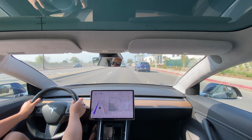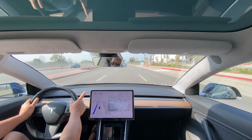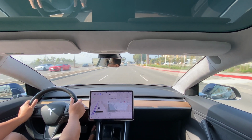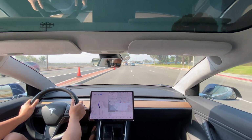Okay, that was good. Now we're behind ID4 again. So now it's going to make a left. So it's in about a mile. So curve in the middle, right? It's taking the left lane. That's good. Good merge.